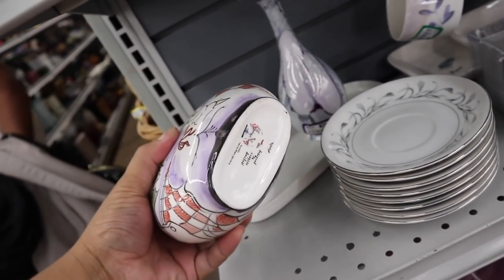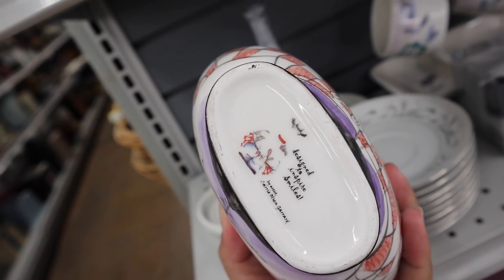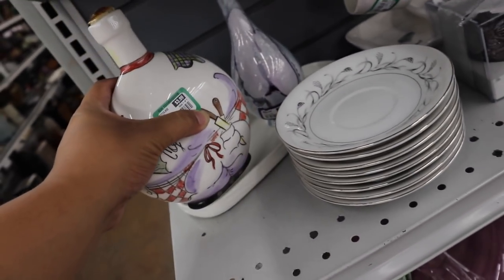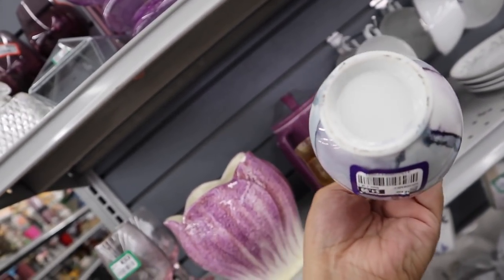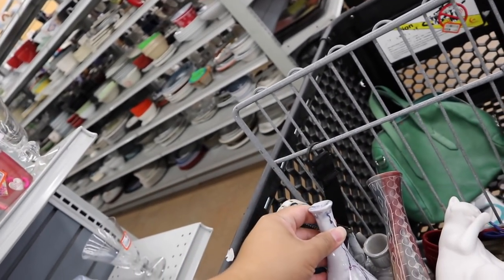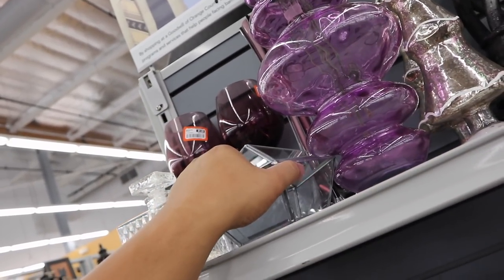$4.99. Oh, these are cute too. Designed to inspire smiles. Carrie Olsen Gerard. Oh, this is really pretty too. Oh, you guys, this is gorgeous. I don't know the make or anything of it, but that is really pretty. I might have to take that home with me. I'm really into these little skinny, small vases right now. That's really pretty too.